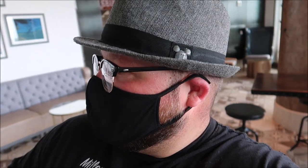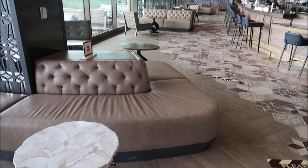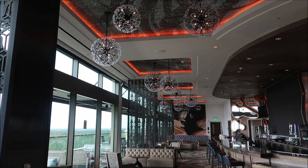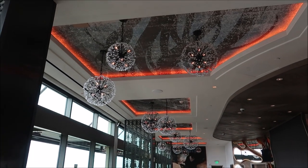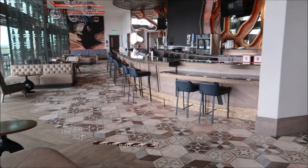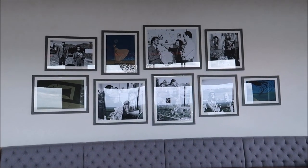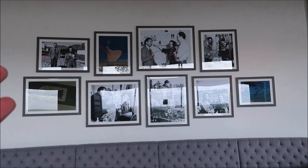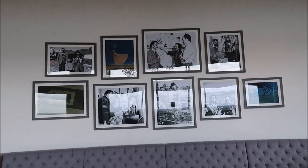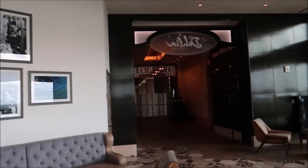But can we just appreciate how beautiful this lounge is? Just look at how cool the furniture looks, and even the light fixtures. I love it in here. I love all the lighting they put in here, and the bar stools are actually very nifty. All these great photos of Walt himself. This has a lot to do with the actual hotel. And when I first came up here and saw this, I was like, wow, that's pretty amazing. I absolutely love it in here.